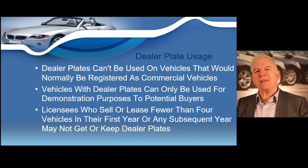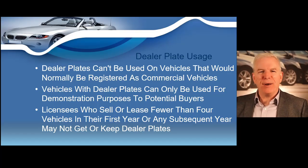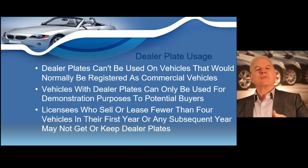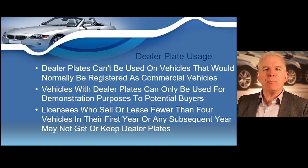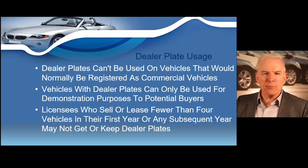You're not really slapping a dealer plate on, say, for example, an RV and driving to Yellowstone for 6 months and then selling it when you get back. Okay, that's not really what a dealer plate is for. A dealer plate is for you to make money selling multiple vehicles. Okay, you're using them for demo test drives for customers, and you're also using them for vehicle transportation.